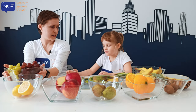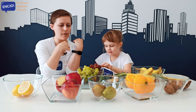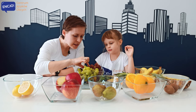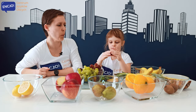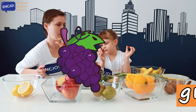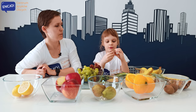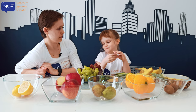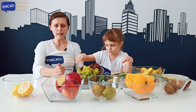And here we have the last bowl. Grapes. Here we have a big bowl of grapes. Can you find one that is split in half? Here's a grape. Can you open the grape? And here's one teeny tiny little grape. You know what's inside. Do you like grapes? Yummy. Grapes are yummy. I agree.